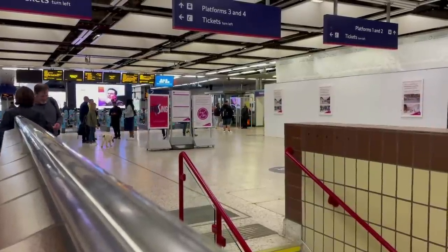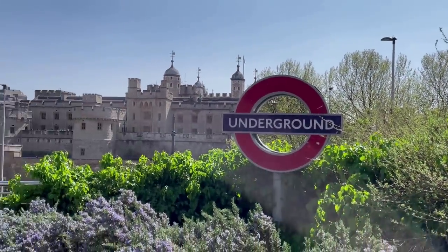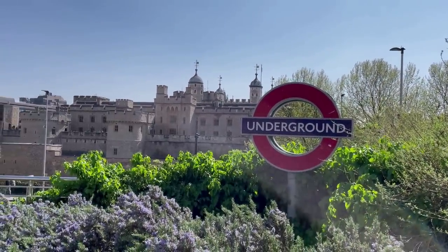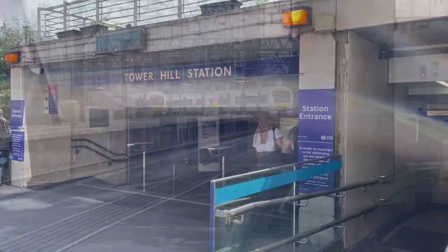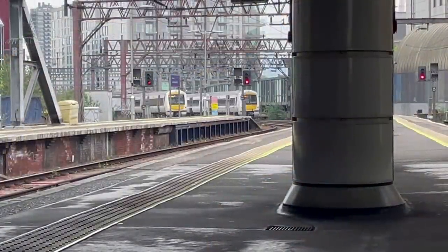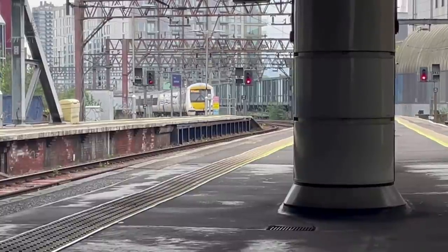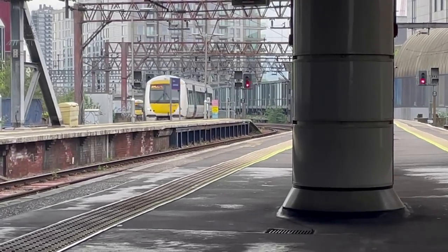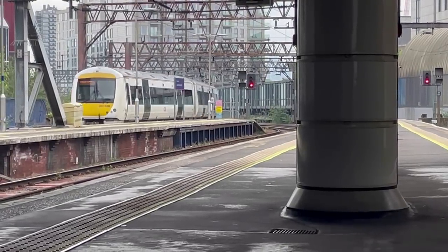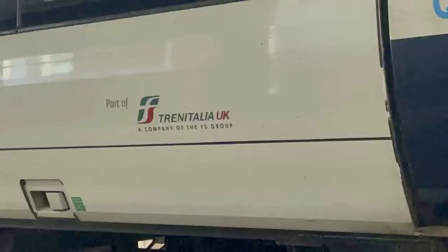In fact, the station is the only one in London not to be served directly by the London Underground, the closest being the Circle and District Line station at Tower Hill. In addition, Fenchurch Street, along with Marylebone, are the only two not to be managed by Network Rail. In this case, management comes from the main train operating company, C2C. The franchise is currently under the control of Trenitalia, a subsidiary of Ferrovie dello Stato Italiani.